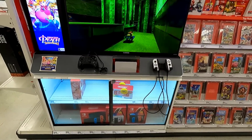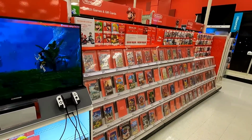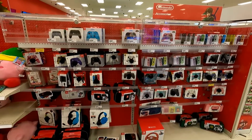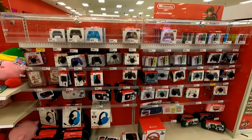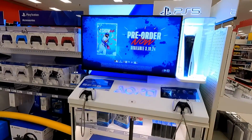It's really starting to feel like the push to all digital distribution for video games is really accelerating now. Something you can't distribute digitally is the hardware though, like controllers, so we might just have one little shelf like this for Nintendo stuff in the future.